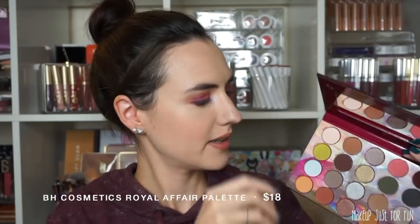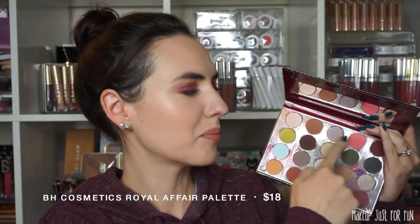These are the palettes from BH Cosmetics and Juvia's Place. I haven't had a ton of luck with BH Cosmetics eyeshadows, but I just thought that this palette looked really interesting. It looks interesting on the inside. I do not like the outer packaging. This is the Royal Affair palette with all these really muted tones and then these little bright pops, like this bright lime green and then this bright coral. It kind of reminds me of a more interesting version of the Anastasia Sultry palette. But I don't know, we'll see.